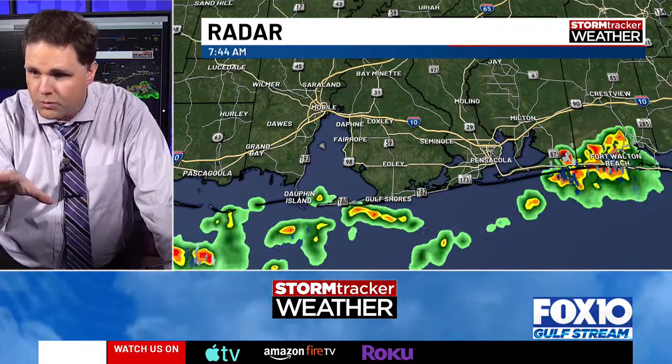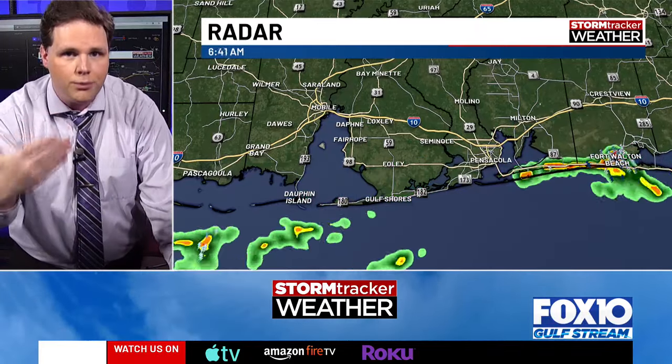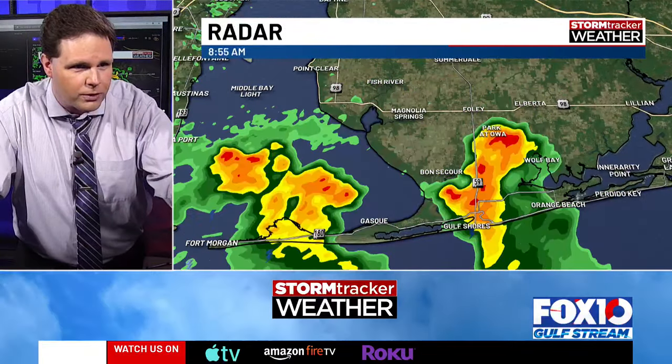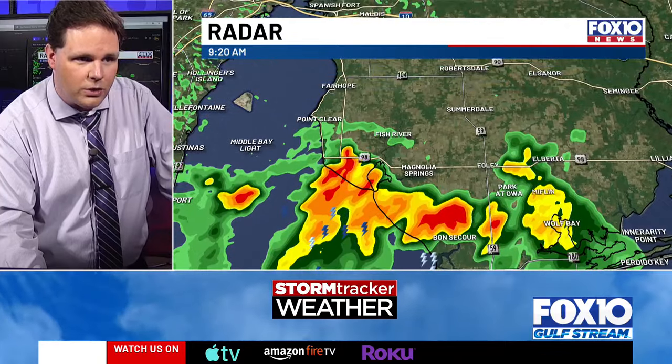And you can see storms right now are located along the immediate coastline. So you've got them in Dauphin Island, Gulf Shores, Fort Morgan, Orange Beach, and just off the coast of Pensacola. We'll zoom in a little tighter, and you can see right now you got the thunderstorms over Bon Secour and over Foley and Wolf Bay, but they're extending up almost to parts of Point Clear. We'll zoom in a little tighter toward that, and you can see those showers are getting very close to Point Clear and Barnwell and Pelican Point, producing very heavy rain.